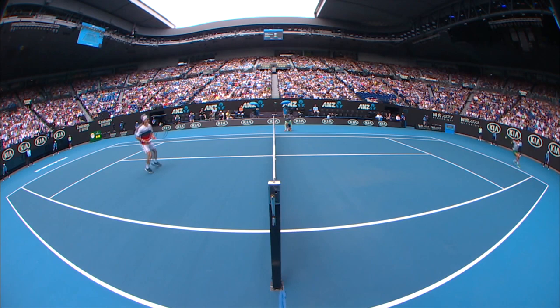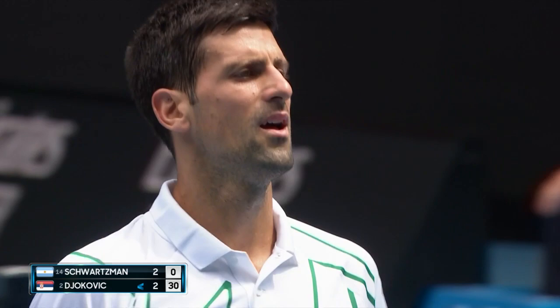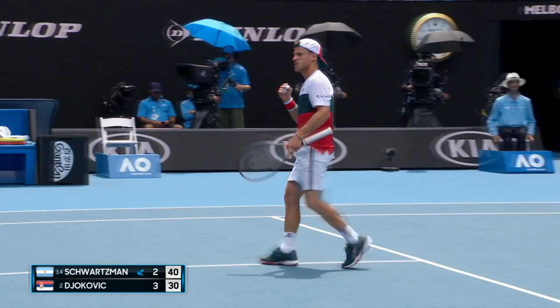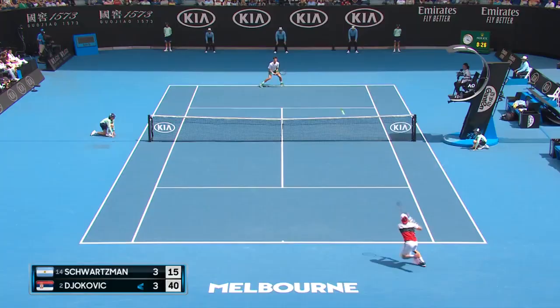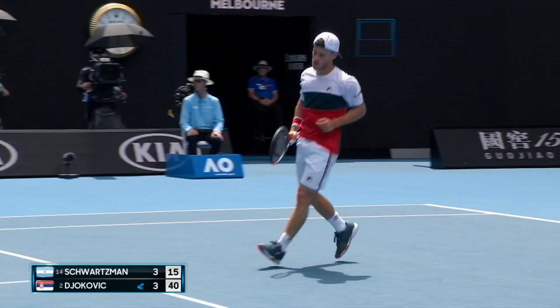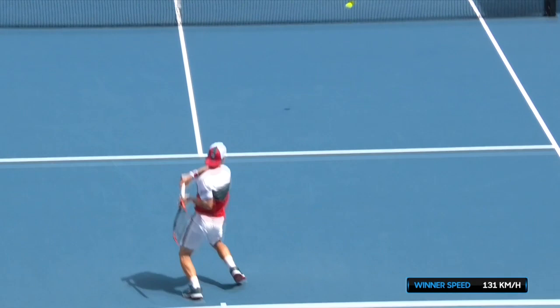Djokovic used the drop shot. That's a big hold. Middle zone. That's what he can do when he does. What I was talking about, this is the middle zone. The first one now out wide, and then he was in the same spot, 131 kilometers an hour, well directed.